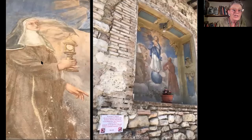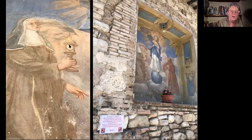And here is Claire. She's holding the monstrance with the sacred host. Monstrance means to show. And it's said that she held it out of the window of the convent of San Damiano, where she and her consorelle, or fellow sisters, lived. And I think this was about 1209 when Saracen pirates attacked Italy. It's hard to believe that they came this far inland, but so the story goes. She held this outside the window and it scared them away.